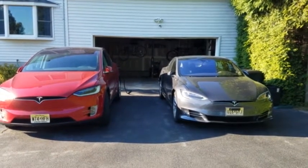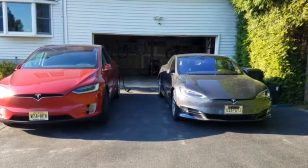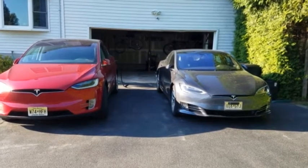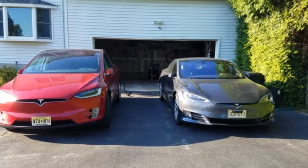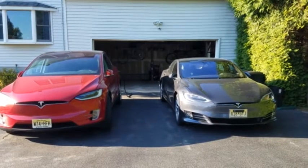Now, we didn't have to make a choice. Initially I bought my car, the Model S, and then a couple of months later we bought the Model X for my wife. But there are a lot of individuals out there that don't want both, two Teslas. They want just one, and they prefer to choose which one would be best for them.